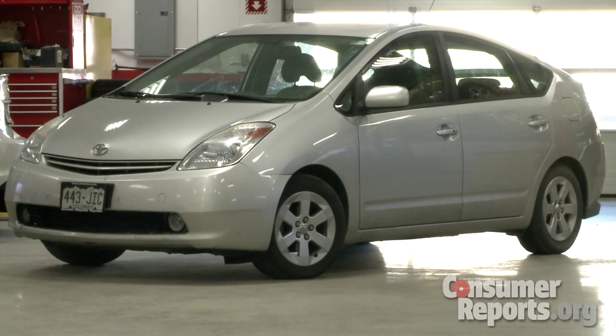I've owned the car for about 7.5 years. I chose the Prius because I was looking for a car that would be low air pollution. At that time, gas prices weren't an issue, but now they are, and so I'm doubly happy.